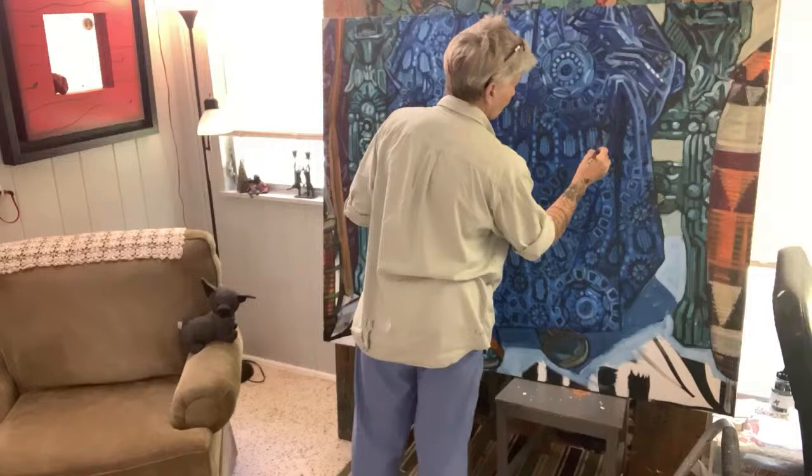All right, again, just swoopy brush strokes. No pre-plan, it's just swoopy brush strokes, feeling where the paint wants to go. Letting it tell me where to go. Letting the paint tell me where it needs to be. Letting the brush direct me. How's that?